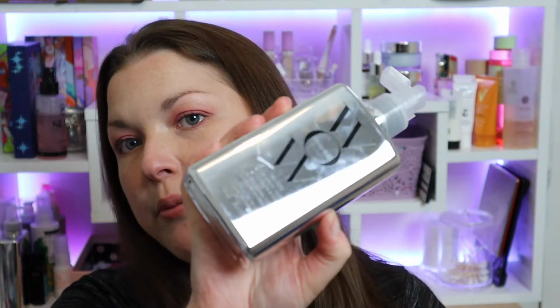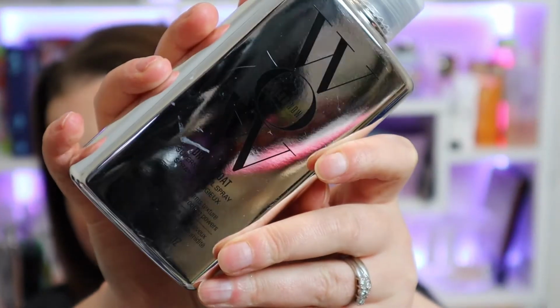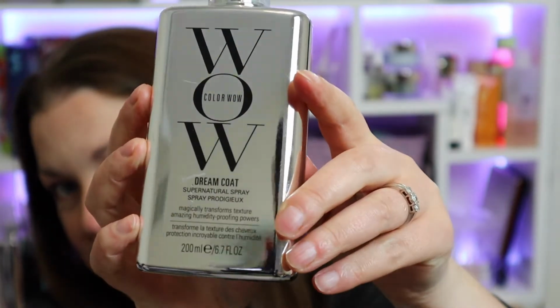Next we've got this from Colourwow, and I'm going to try not to blind you and try not to show you absolutely all of the mess in this room at the same time. Yeah, it's going to be interesting. But this is the Dreamcoat Supernatural Spray. I love this stuff. I'm nearly out of the one that I've been using.